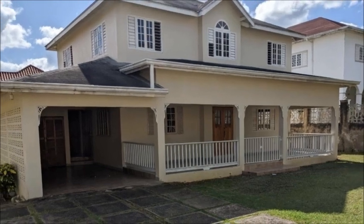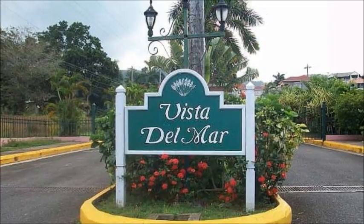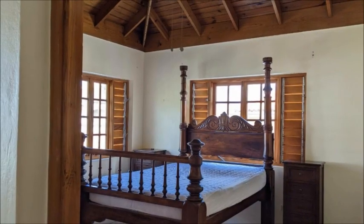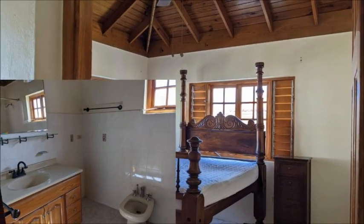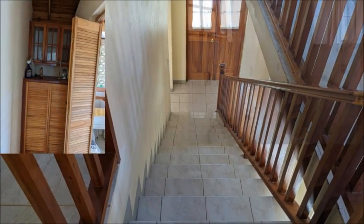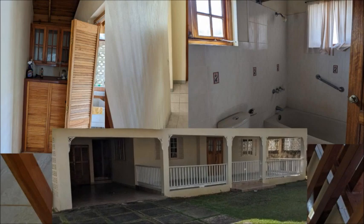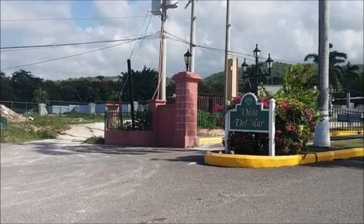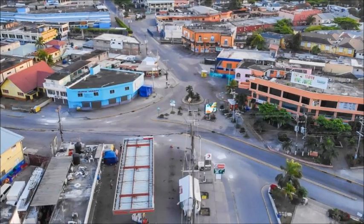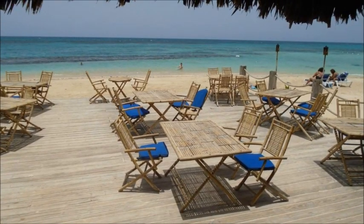Beautiful and ready to live in is this house in the gated area of Vista Del Mar, St. Anne. This house consists of 3 bedrooms and 2 bathrooms upstairs. Downstairs consists of a washroom, bathroom, living, dining, kitchen, patio, and a carport. The area is quiet and peaceful. It is also close to all major amenities and 5 minutes away from the beach.